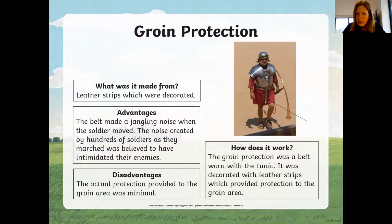The good thing about this is that it made a jangling noise when they were marching. And that noise that was made by, if you imagine, those hundreds of soldiers marching together, was quite intimidating, quite worrying for their enemies, because that noise would indicate to them how many soldiers were about to approach them in battle. So it sent fear through their enemies, which was what the Romans wanted to do.